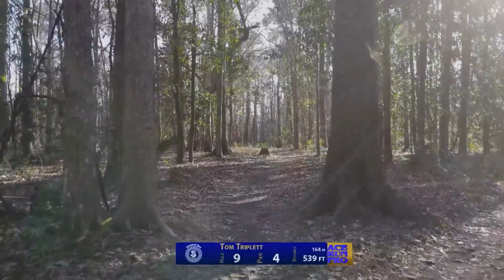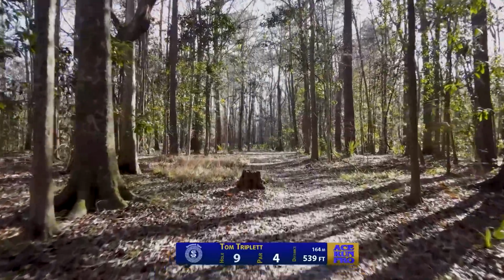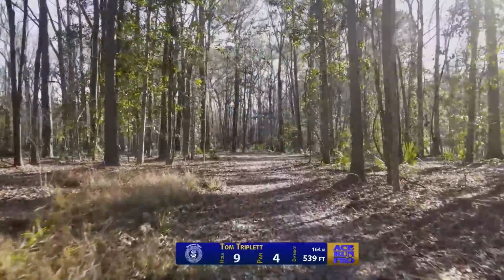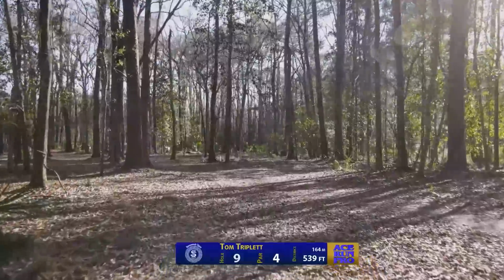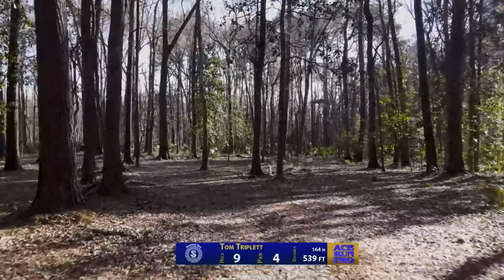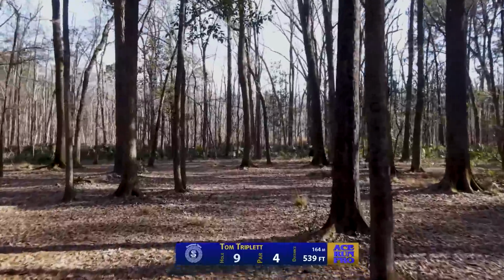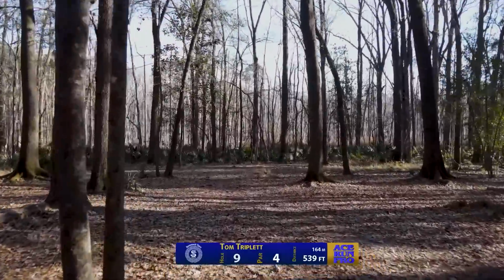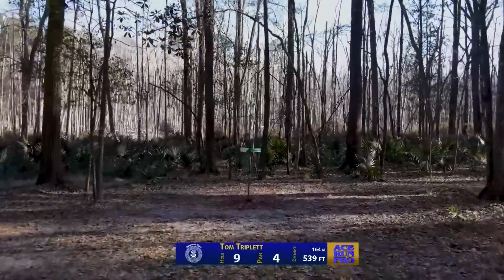Grady and Isaac tied up at 17, just behind us. Got a good long shot here. Go ahead and tell us about this hole, Adam. We've got hole 9, another par 4 coming in at 539 feet. You're going to throw something straight off the tee and then have it start to hyzer at about 300 feet. If you give it enough height and you throw the right disc with enough overstability, you can get yourself a look down here for a long 2 bid for an eagle.